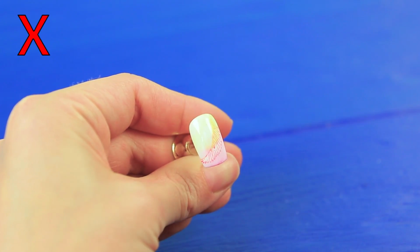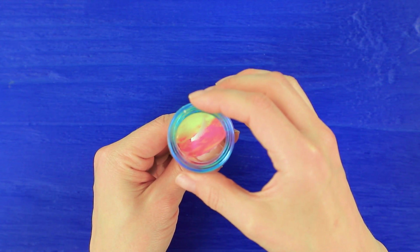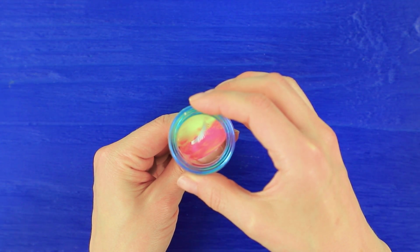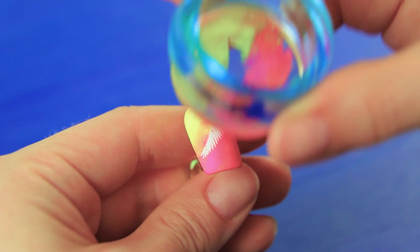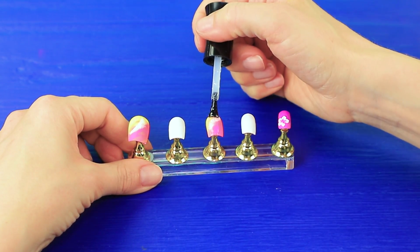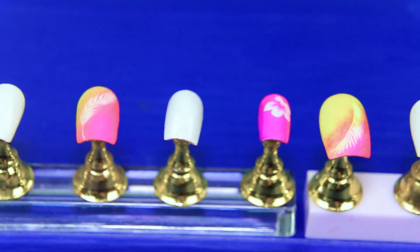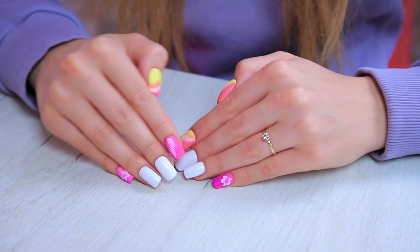The pattern doesn't turn out very well. Let's try it a different way. Place the stamp with the remaining pigment on a nail covered with a sticky layer of gel polish. Now the pattern is perfect. Coat it with matte polish. Make different patterns on nails. Lillian nailed this exotic manicure.